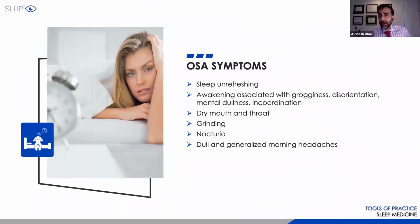So what else do patients complain about? Sleep being unrefreshing. This is sometimes not the best word to use, because I had a patient ask me, how else do you wake up if you're tired? I mean, you should wake up tired, right? Isn't that what normal sleep is like? And so patients don't have a baseline to compare it to. So that's why I sometimes run into trouble.